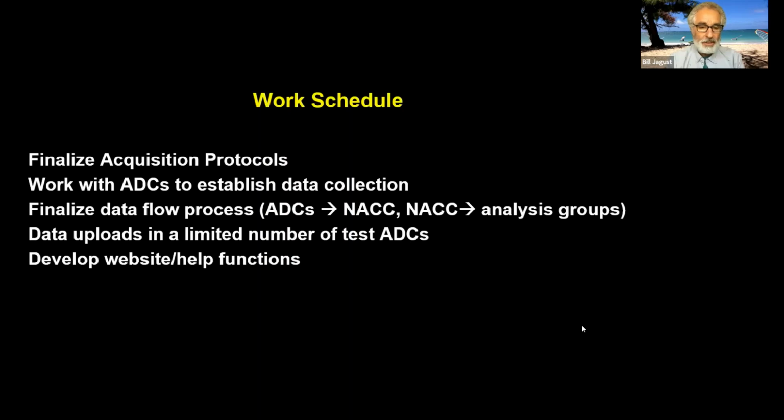I think we're pretty close to the first in terms of finalizing the protocols. We will start working on establishing data collection. There's still a lot of things we haven't figured out. We just got funded last week, I think it was. And we're going to be working on the data flow processes in terms of how the data is going to go from the Alzheimer's centers to NAC and how the data is going to go from NAC to the analysis groups. But I think we have the time to do that. We'll then start with data uploading in a limited number of the test sites and then develop help functions. Okay, next slide.